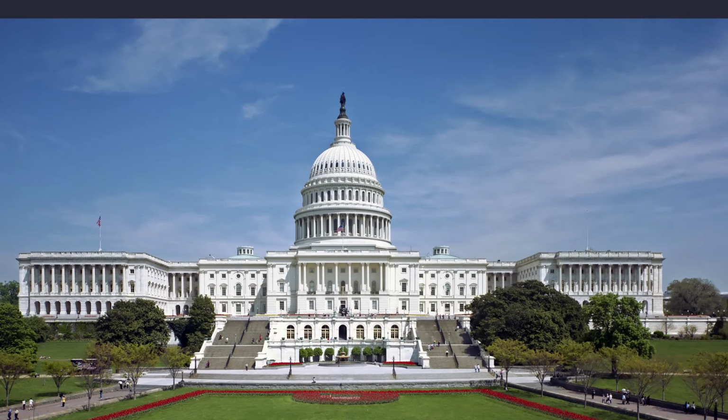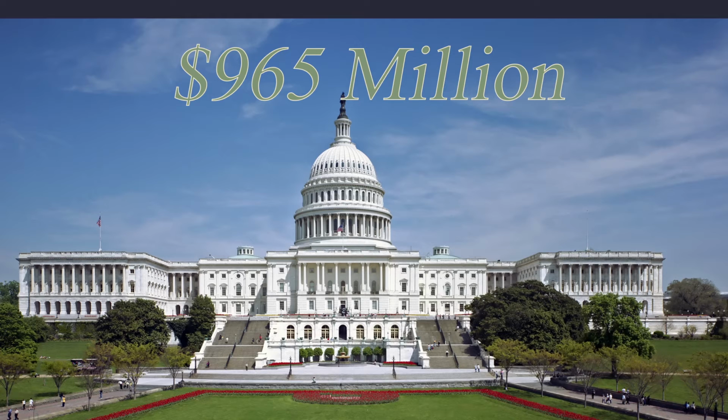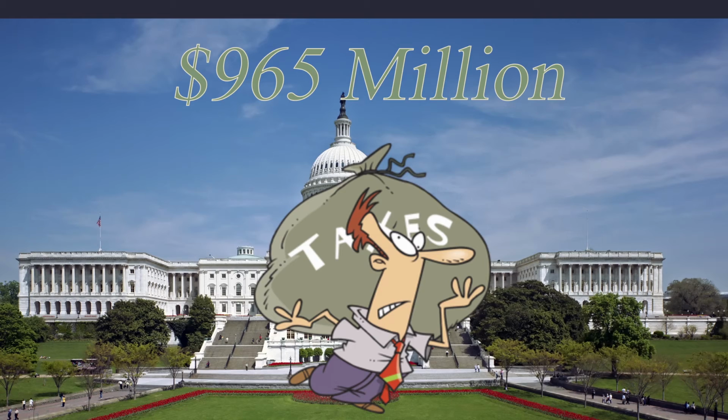Although the entire development costs of the GPS are unknown, Congress set aside $965 million last year for the GPS program. All of this money comes directly from American taxpayers.